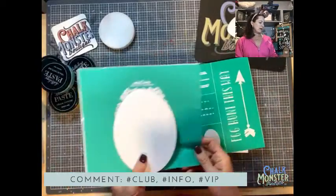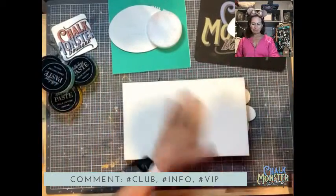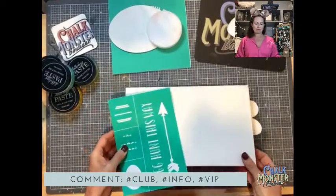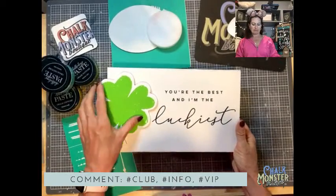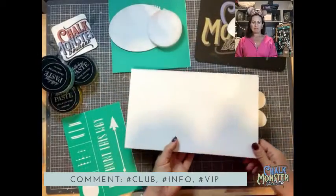Okay, we're gonna do our egg second. So I'm gonna put that over here. And I'm gonna be selling these as a bundle as well. So if you guys recall, a couple weeks ago we made this one. You're the best and I'm the luckiest, right? And this is just a little Velcro piece that comes off like that, right? Okay, we're gonna flip it over.